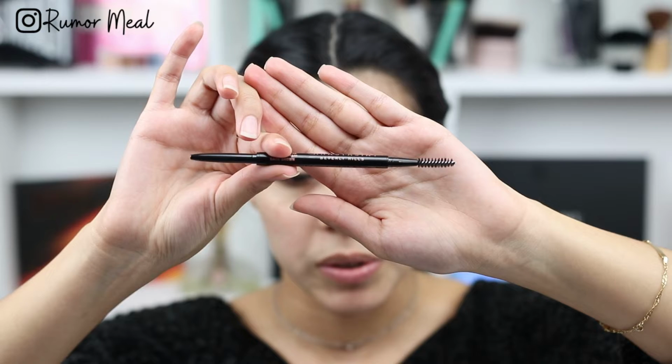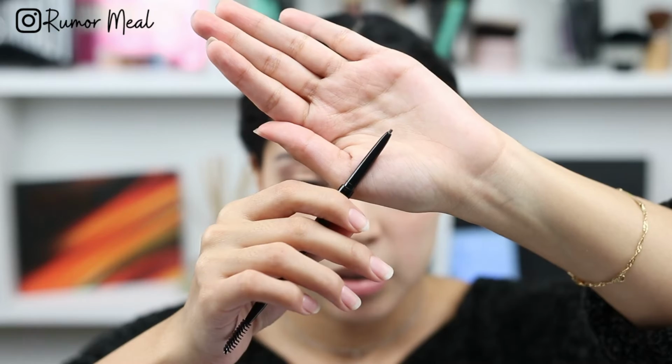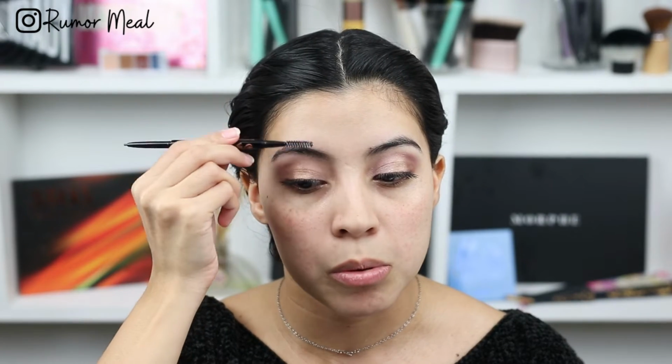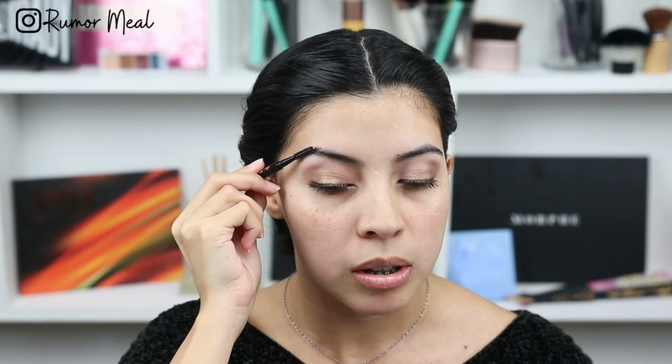But this is what it looks like. On one side you have the spoolie, and on this side you have the actual pencil. So that's what it looks like. It comes to a ballpoint almost. Let me use this spoolie. So the spoolie is more gentle than the drugstore alternatives that Tenaj and I have bought.